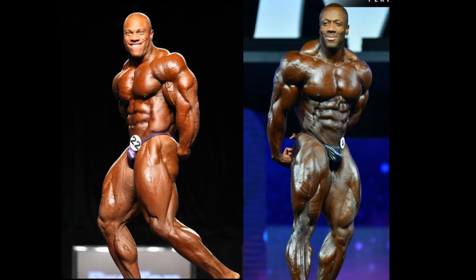Wow, Phil sure did look good, didn't he? Pleasing, not only pleasing, but very muscular as well. Rhoden steps it up a notch. As far as the most muscular pose position, this is not the most muscular position. He's got to go to the side, but if we're just going to use this one, yeah, the physique looks awesome.